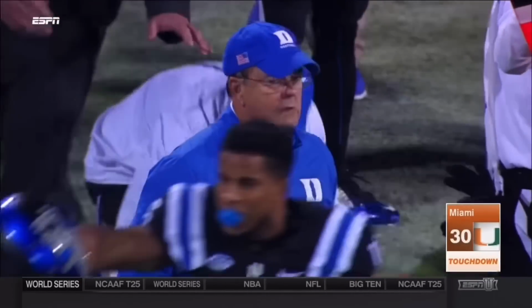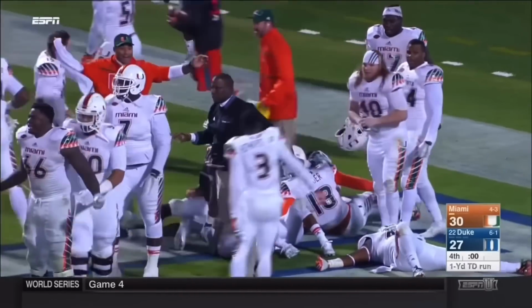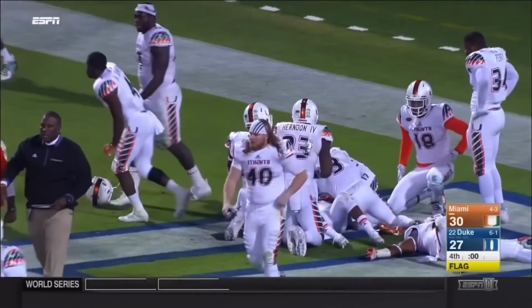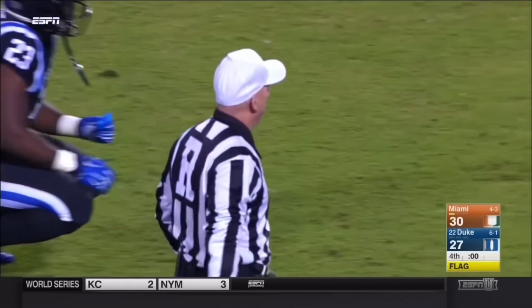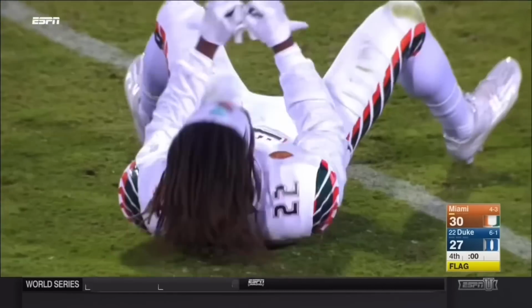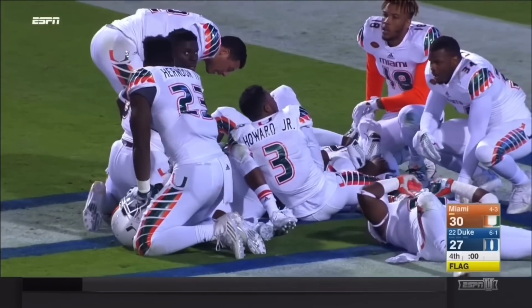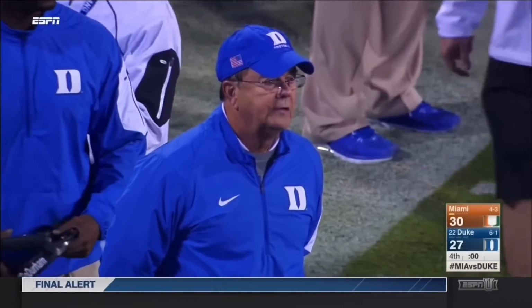The ruling on the field is a touchdown. The play is under review. There are Duke players down. There are Miami players down. And they'll check each and every one of those laterals to make sure it was backwards. And for once, there's no flag. There might have been just one come out.